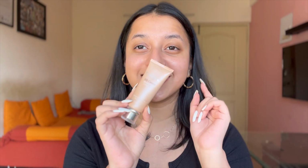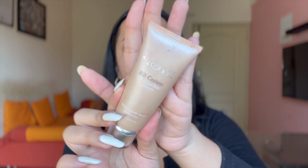So for me, usually I don't really like using a lot of foundation on my face. I don't like using foundation in general because I feel that it's very heavy on my skin, and I just want my skin to breathe from the makeup. So instead of foundation, you can use a CC cream or a BB cream. It works so well. I'm gonna use today the Note BB cream. So it's basically a CC cream and a BB cream both, because it's also a color correcting cream and works so well. It is an amazing, mind blowing product.